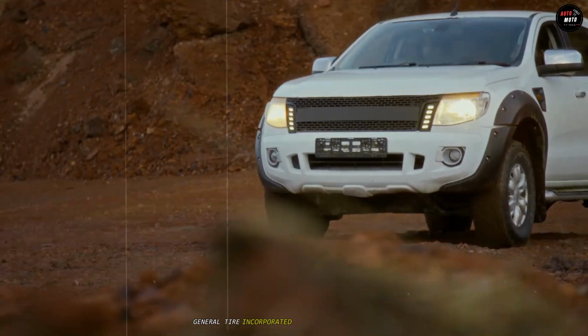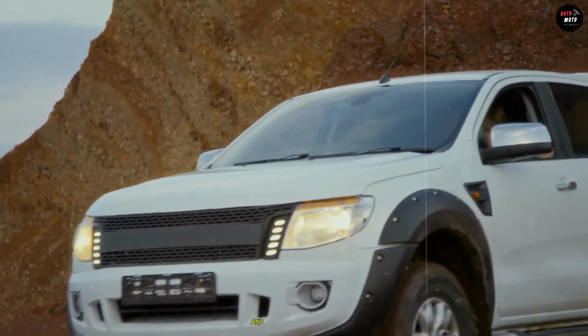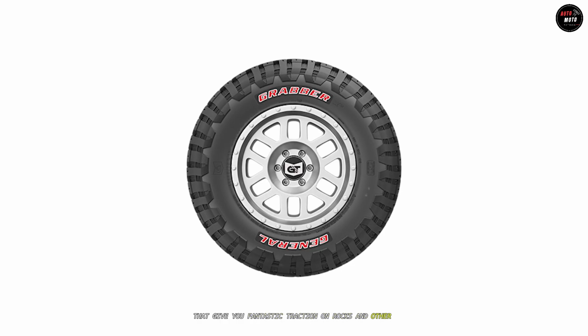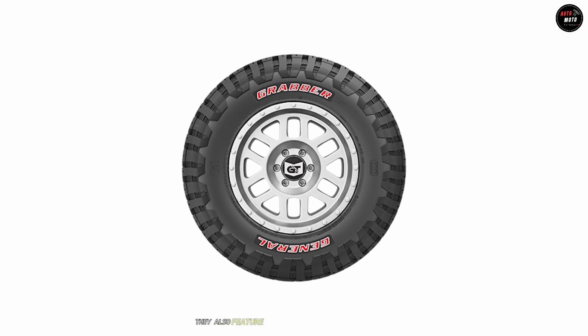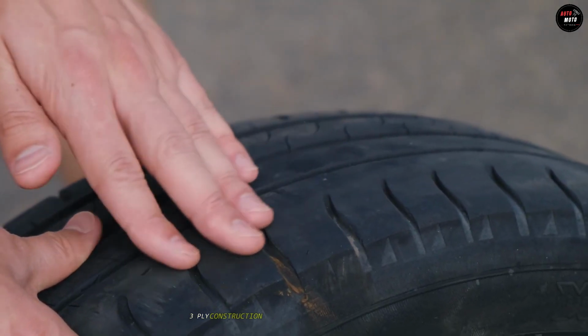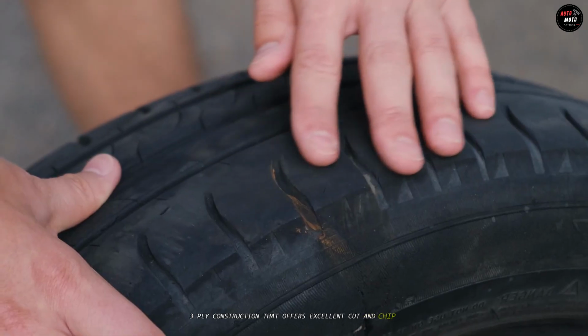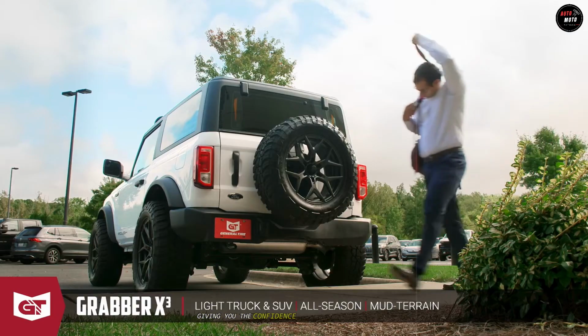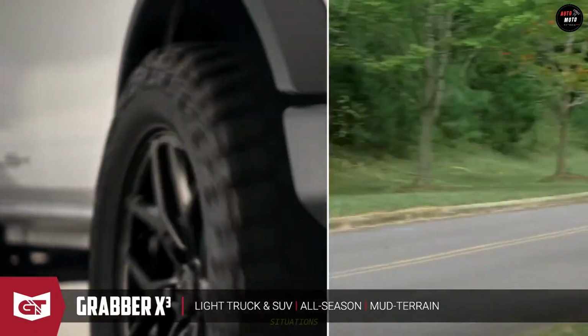General Tire incorporated multi-angle gripping edges and brawny side biters that give you fantastic traction on rocks and other loose surfaces. They also feature what they call DuraGen technology, which is a robust 3-ply construction that offers excellent cut and chip resistance. It feels incredibly solid and planted, giving you the confidence to push your vehicle in challenging situations.